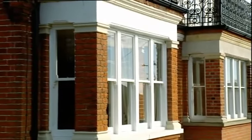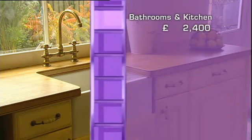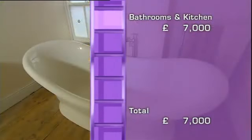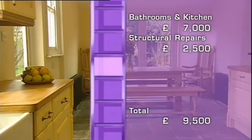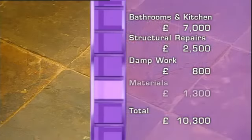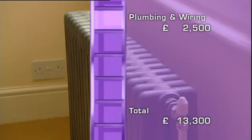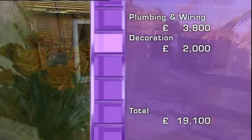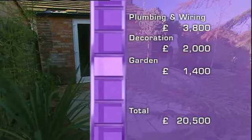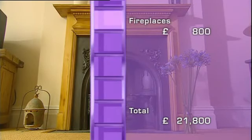Although Mike and Laura spent more than they planned, they couldn't have done this development on their original budget. By far the biggest increase was the cost of the bathrooms and the kitchen, which jumped from £2,400 to £7,000. But everywhere else, they kept remarkably close to the budget. They spent £1,000 more than they wanted to on structural repairs, but £500 less on damp work. The cost of materials rose from £1,300 to £3,000, and the plumbing and wiring from £2,500 to £3,800. They doubled their tiny budget for decoration and spent only £400 more on the garden than intended. There were unforeseen costs, £500 for dressing the property and £800 for fireplaces.